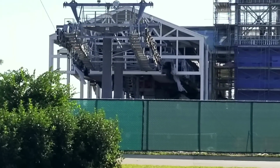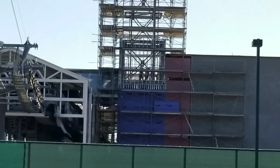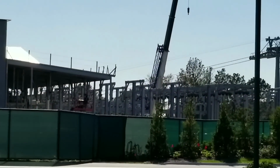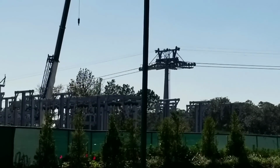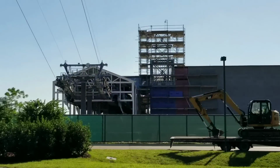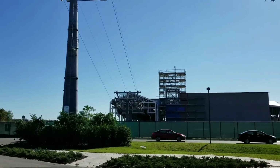Pretty neat to see inside the station there. A lot of progress happening. They're building sort of this tower area up on the front. And again, you're going to have all of the storage area where the gondolas will be. That is the line that goes over to Hollywood Studios. Just a lot of progress happening. A lot of fun to keep watching this progress along. We're going to head over to the Riviera and check out what's going on over there.